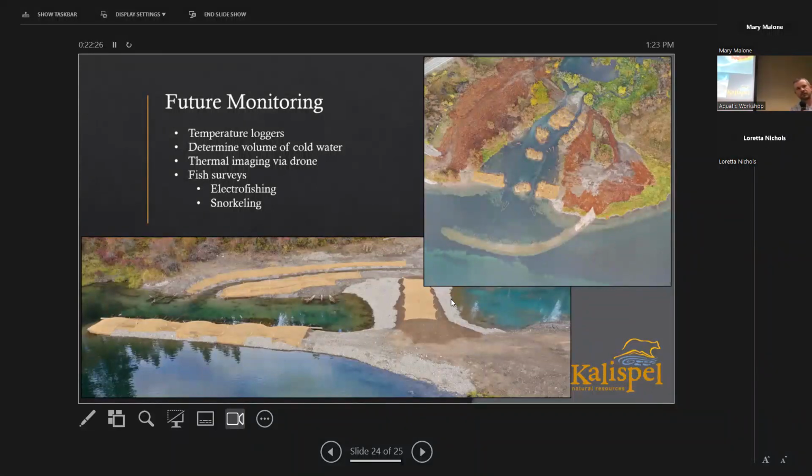We have some pretty extensive temperature loggers that we're going to put in starting this coming Tuesday, to monitor this all the way through the middle of September and get a better idea of the temperature. We have a drone with thermal imaging abilities, and we're going to be using that weekly as well to try and measure the temperatures. And then we've just started, because the water just came down low enough to do this, doing some fish surveys. The guys that were doing it were in Yellowstone most of last week, so I wasn't able to talk to them about how they were doing it. They haven't seen a lot yet, to be honest.